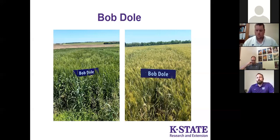Key vulnerability: powdery mildew. We were visiting this plot here on the left, and there was high powdery mildew pressure. So that's something to watch out for, especially in high yield environments, nice and cool and wet, with densely packed canopies. You might see more powdery mildew. Also, wheat streak mosaic and barley yellow dwarf might show up in Bob Dole more than in other varieties, so those virus diseases are key vulnerabilities. But overall, a good disease package, a good option, especially if you're going for a high quality, high yielding variety.